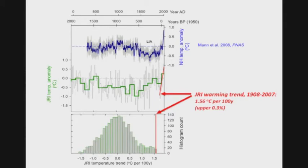But having the much better resolution and age control that we have on the James Ross Island ice core, we can show that actually the coolest period of time probably predated the Little Ice Age in the Northern Hemisphere, and our coolest time was around about 600 years ago. The other thing that we can do is to look at the recent warming and to say something statistical about how unusual the recent warming is.